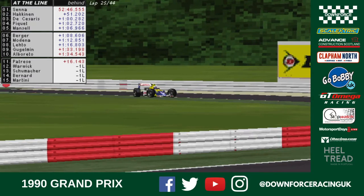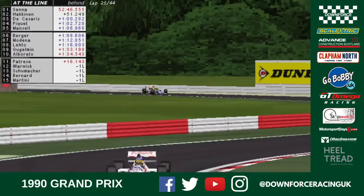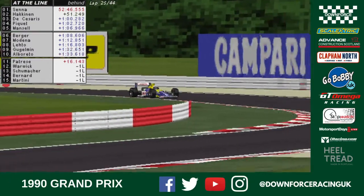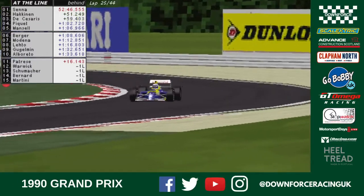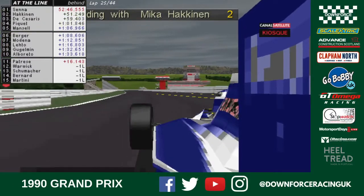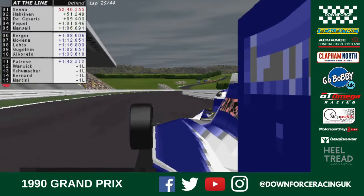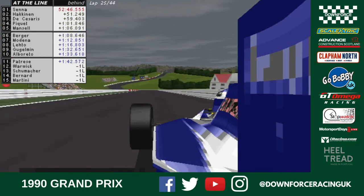There goes Guggemin. There goes Alboreto. So I'm afraid from second place, Patrese in the Williams is now down in 11th place as he recovers. There goes a Williams victory. That is so disappointing for the whole Williams team. And I know that team boss Topher Smith is going to be very frustrated about that.